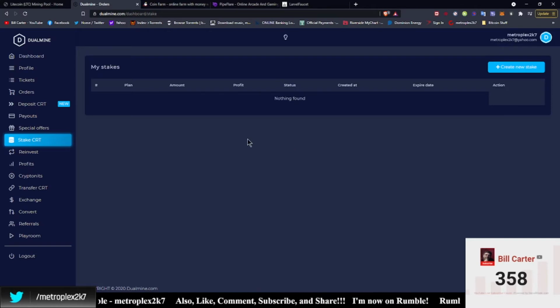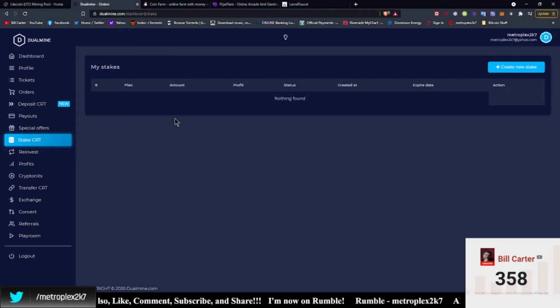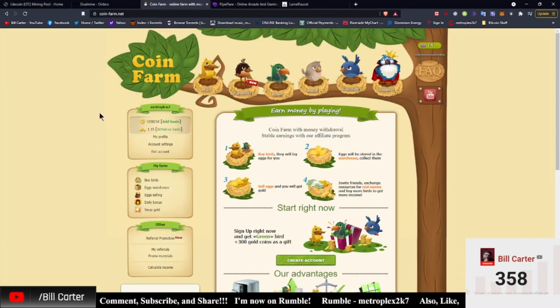So just don't invest anything in DualMine unless you want to make $47 a month. I mean, I guess it's better than nothing. But like I said, I use DualMine to fund my Rollercoin account. That's all I use it for. Yes, that's a good idea. See, Morty agrees.